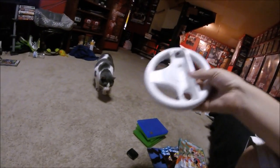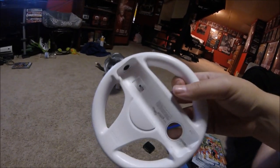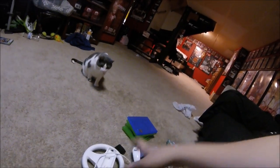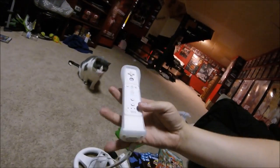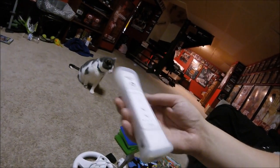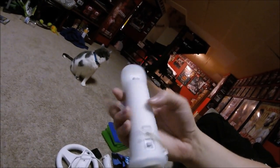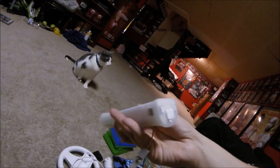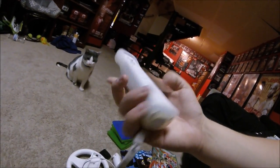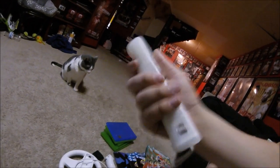I did get a Wii steering wheel. Here comes my cat to be in the video as always. A Wii steering wheel. A Wii nunchuck. All these work fine. We got a Wii controller with some type of extension on it, and it came in the protector, which is weird. Usually I find the protectors by themselves, but I've never actually found a Wii controller in the protector, which is awesome. And I honestly have no idea what this extension is for either, so if any of you guys are Wii players, let me know in the comments. I have absolutely no idea, but nonetheless, it's pretty cool to find.